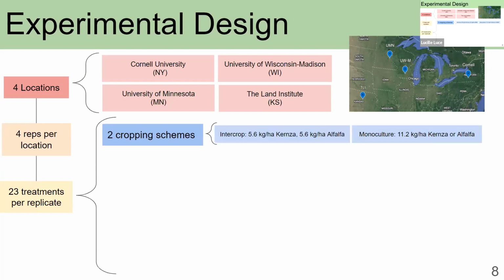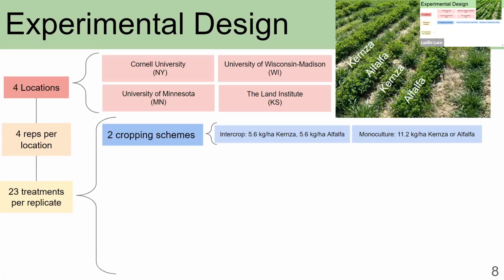Our monoculture plots were seeded at about 11.2 kilograms per hectare. Intercrop plots were seeded at 5.6 kilos per hectare of each species in what is known as a replacement intercropping design, which is where rows are replaced with the second crop rather than the second crop being planted in between rows, as we can see here.